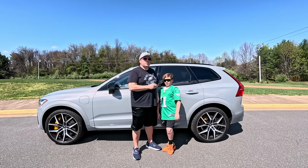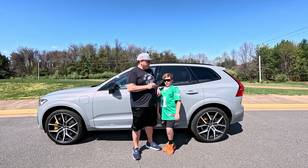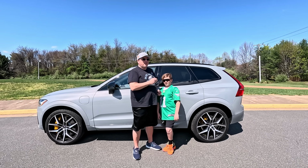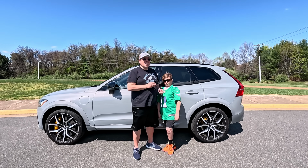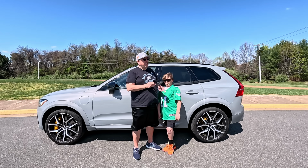Hey, this is Frank Nieto with Vision Quest Auto, and today I'm here with my son, Holden Nieto, and we're reviewing the 2025 Volvo XC60 plug-in hybrid T8, and it's Polestar Engineered. That's a lot of words.